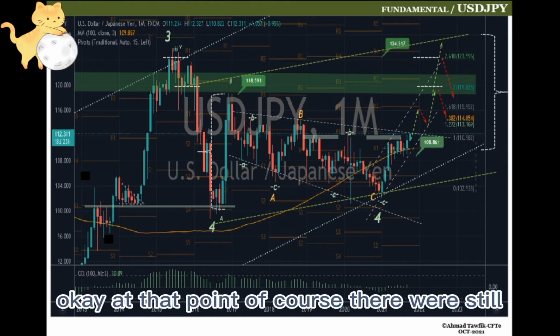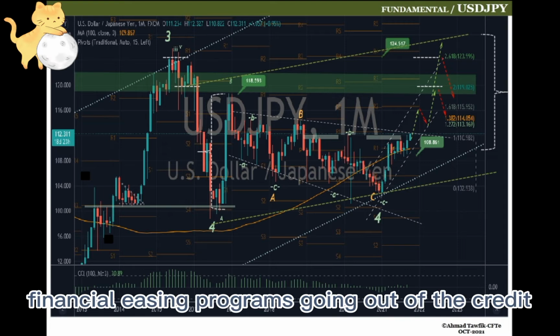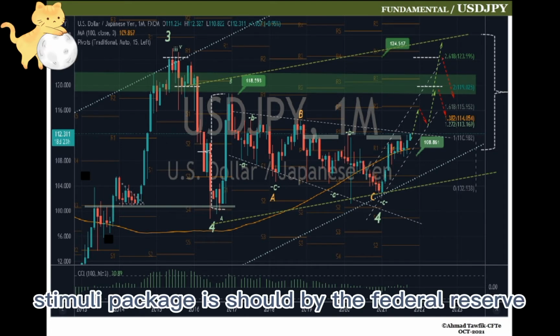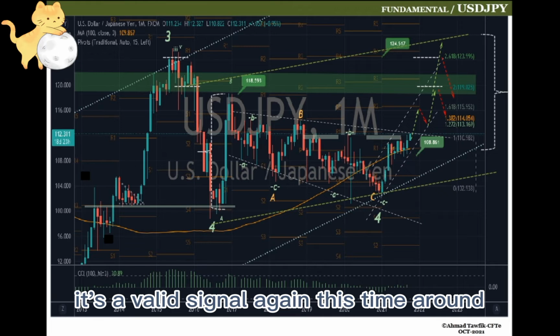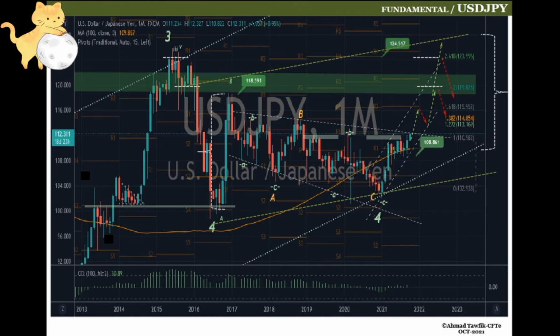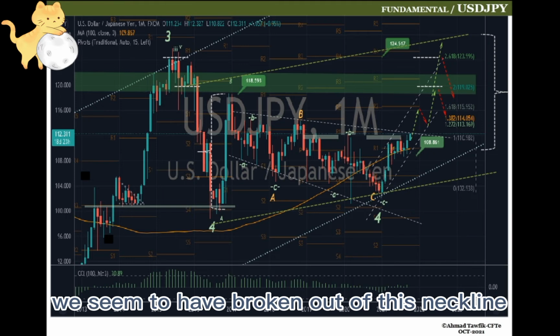At that point, of course, there were still financial easing programs going out of the credit. That was, I believe, the second stimulus package issued by the Federal Reserve after 2009. It's a valid signal again this time around. So we're looking here now. Today, we seem to have broken out of this neckline.